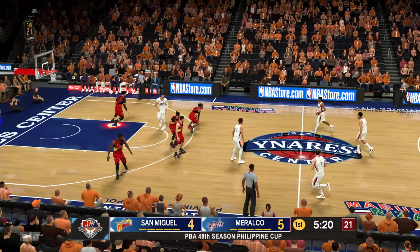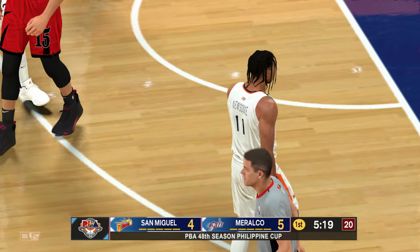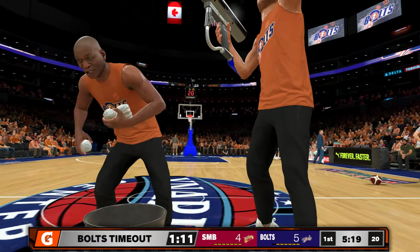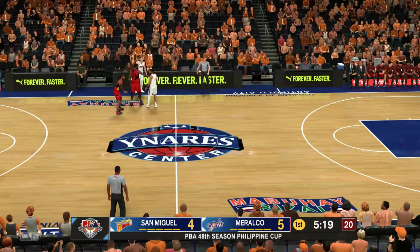Making a statement here early, going right to the rack. Oh, I love it. It's nice to see him be assertive instead of settling for a jump shot, especially in the first quarter. Coach no doubt wants to use this timeout to review the matchups and maybe make some adjustments as well. I'm sure all of the above is in order, and you can never be too content.